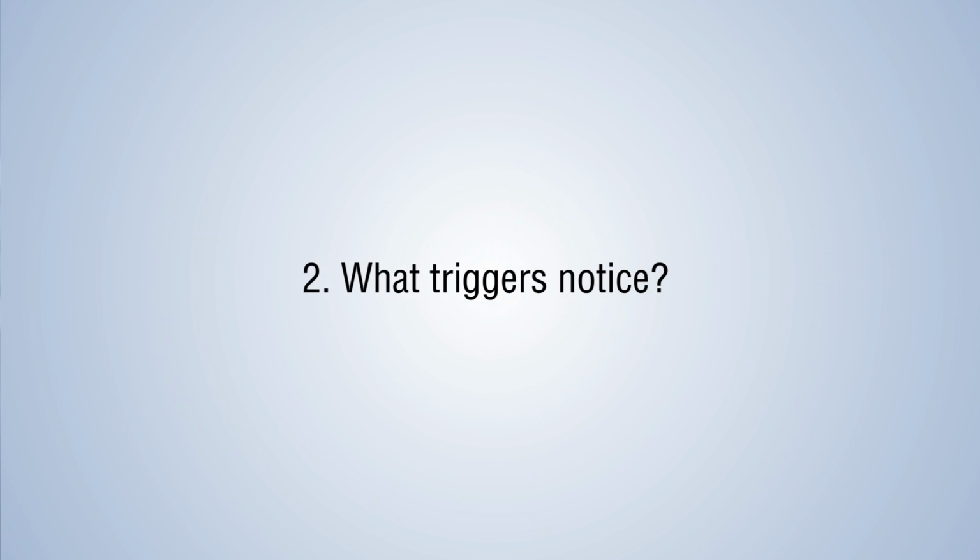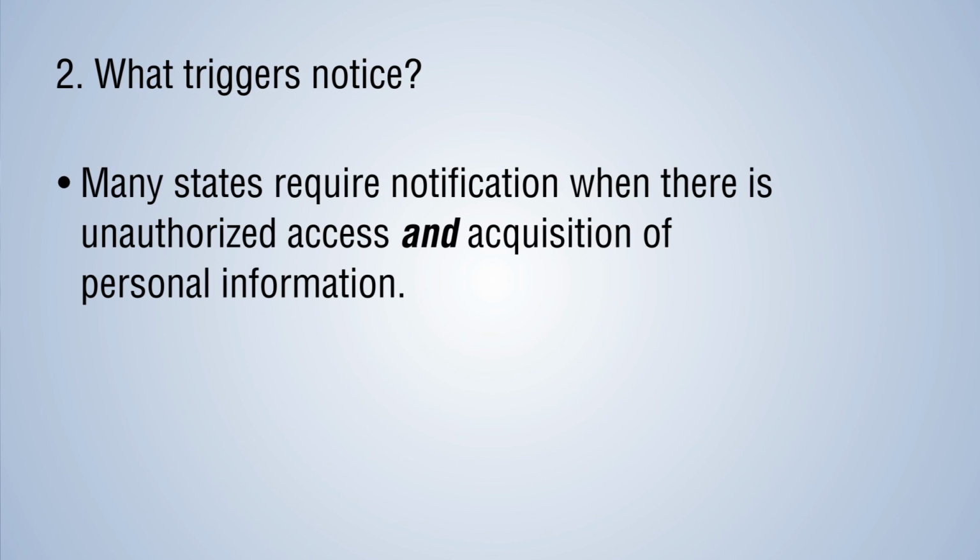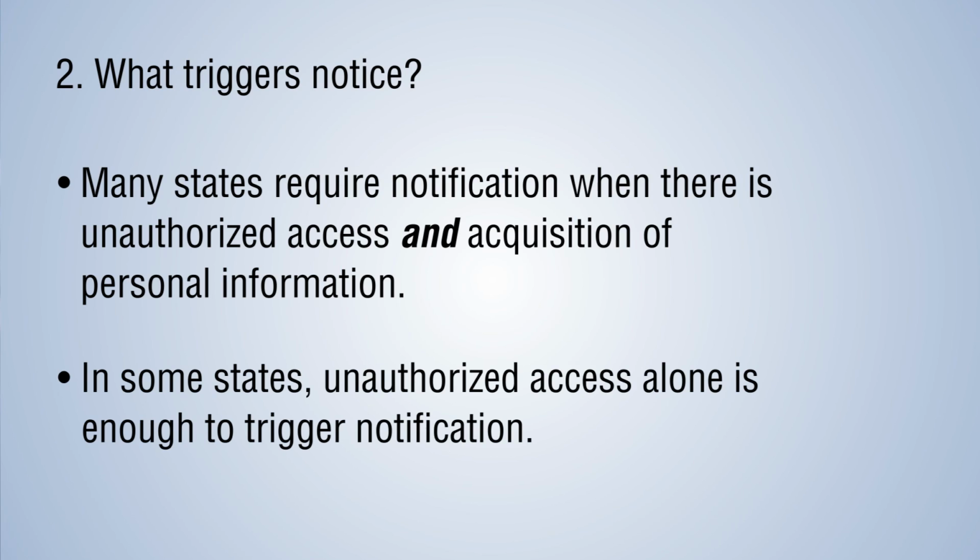Second, when is notice triggered? Many states require notification when there's unauthorized access and unauthorized acquisition of personal information. In other words, the thieves actually have to have hacked into and taken your data. But in a handful of states, unauthorized access alone is enough to trigger the necessity to give notification to consumers. And as a practical matter, news travels fast. So if you have to provide notice of a breach in one state, it's generally a good idea to provide notice to affected customers in other states as well, even if you're not sure of your obligation to do so.